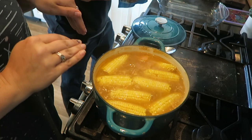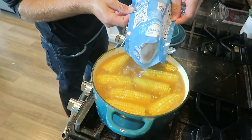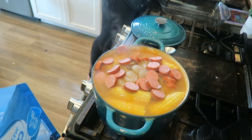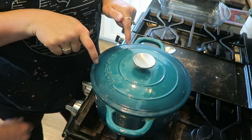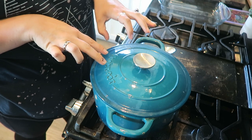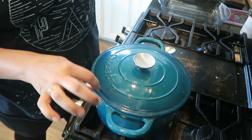Okay, now that the corn and the potatoes are done, we're going to add the shrimp and the kielbasa. This is turkey kielbasa, but same. This is already fully cooked. Now the shrimp only needs to cook in here for 1 minute. The sausage is already fully cooked when you get it, so you're just heating it up. But the shrimp, you want to cook just enough, when it turns pink, about a minute or two.